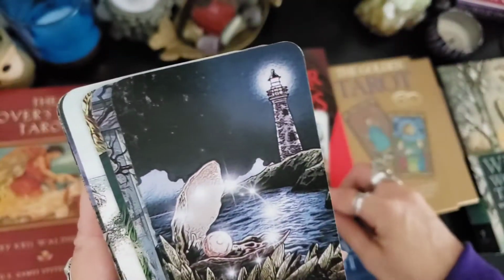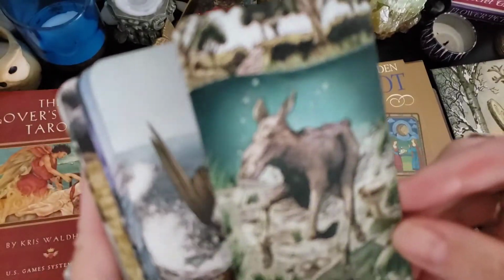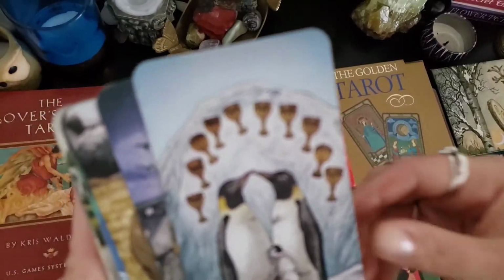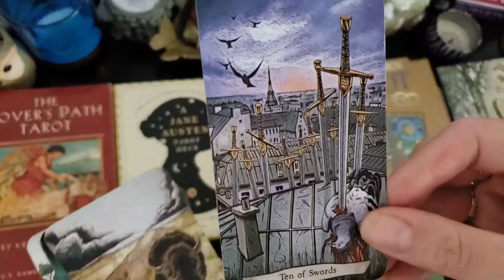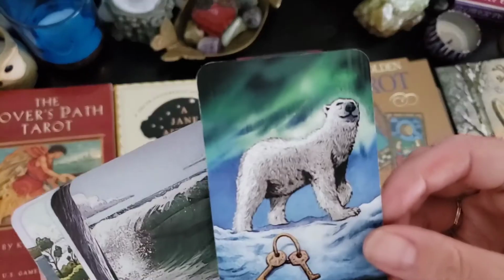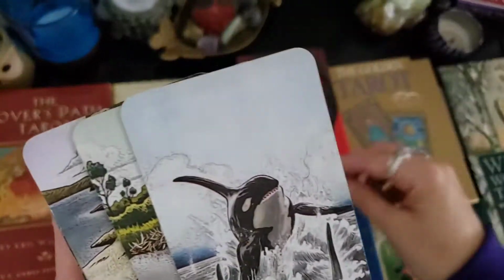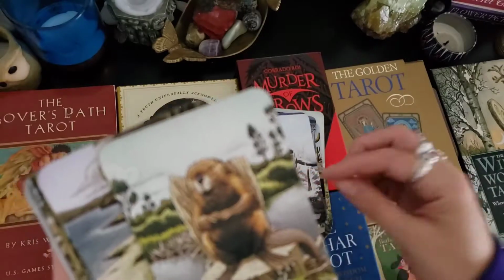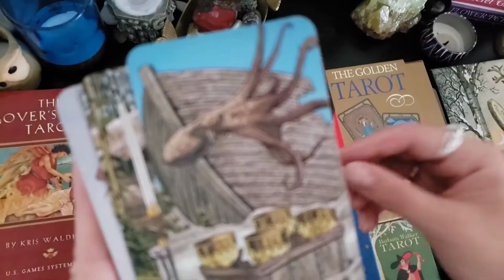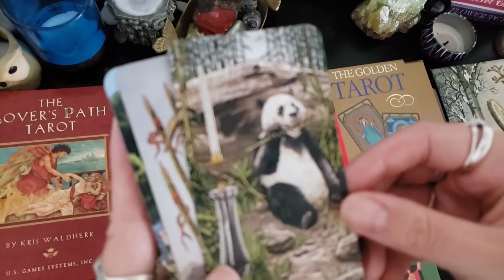What do I want to say about this deck? I'm not sure. I mean, that's an unpleasant looking animal. Yeah, I don't know. Oh, this is my favorite card. I've come to learn that the Ten of Swords is my favorite card in most decks. So again, this is one that she and I share. I don't use it for a lot of my videos. I don't know why. There's no particular reason. I just don't think to use it, I guess.